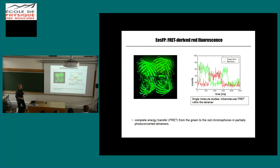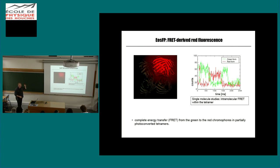And this can be explained by a very pronounced intramolecular FRET. Since these monomers are very tightly packed together, they are perfect FRET pairs. And what you can see here is essentially a sequence of photoconversion and switching. So what is happening first is, if you get one conversion event, this red chromophore acts as acceptor for all the other green chromophores and takes up essentially all of the energy.